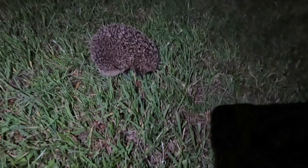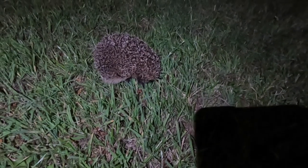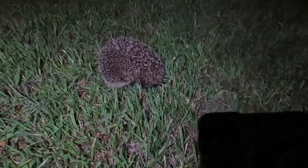Yeah, bloody dark down there, isn't it? Eh? It's pitch black, look at that. Right, let's go out of the roundabout and have a look in and see what we can see. I'll leave my light on and hopefully see if I can pinpoint it. This hedgehog, look, just on the roundabout. Hello.